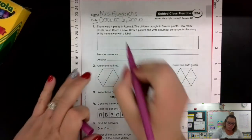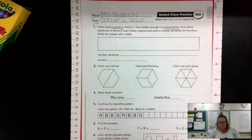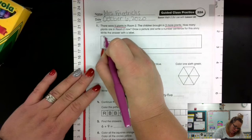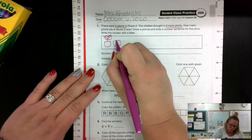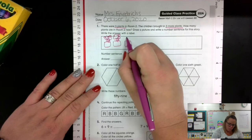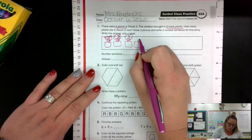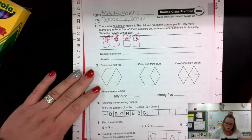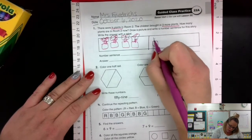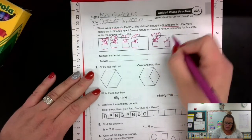There were four plants in room two. The children brought in three more plants. Is that some more or some went away? Well, it's some more. Now, I'm not a very good artist, but I'm just gonna draw little pots. It doesn't say what kind of a plant, so I'm just gonna make it look like this. Okay, it doesn't have to be anything fancy. There's my plants. We need to start with four. And then what happened? The children brought in three more. So go ahead and put that line through it to help show that. And then go ahead and make three more plants. Your plants might not look identical to mine, and that is okay.